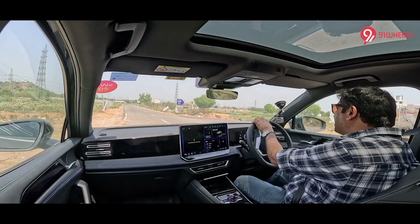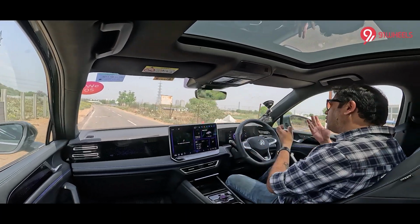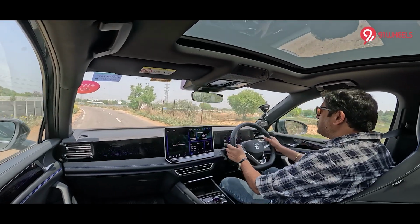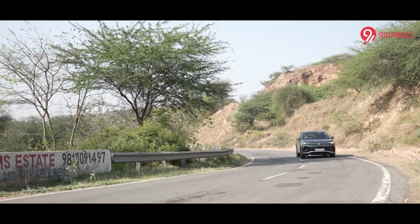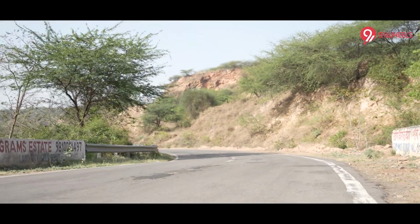You have a set of twisties going to, the car will respond nicely. Volkswagen are known for that, but now you have 20 inches, you have suspension tuned towards handling, and yet the steering remains light. You also have your drive modes which you can pick from the selector. I'm in normal mostly, and yet the car is so much more enjoyable without any drama.